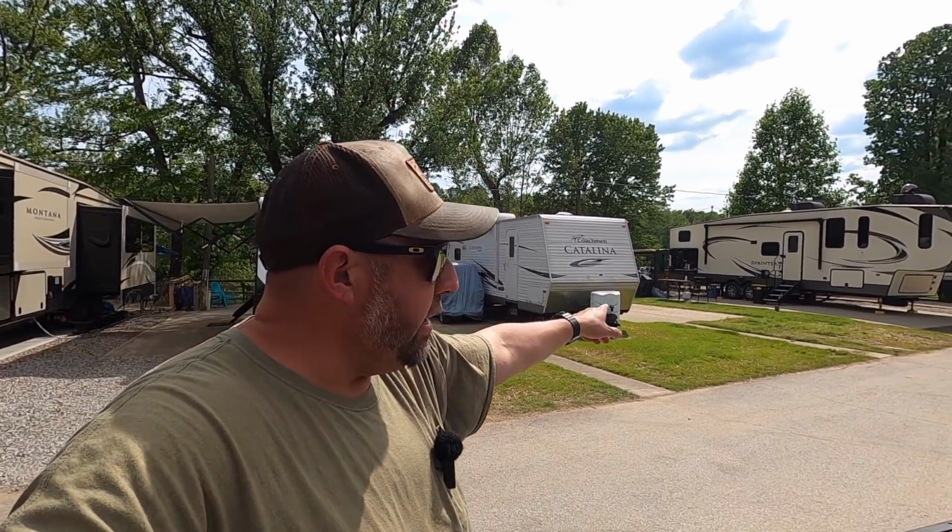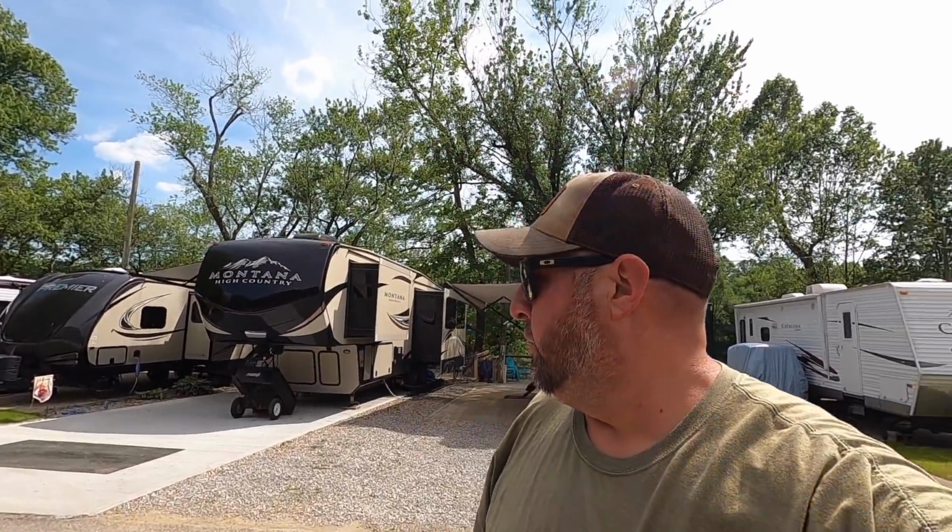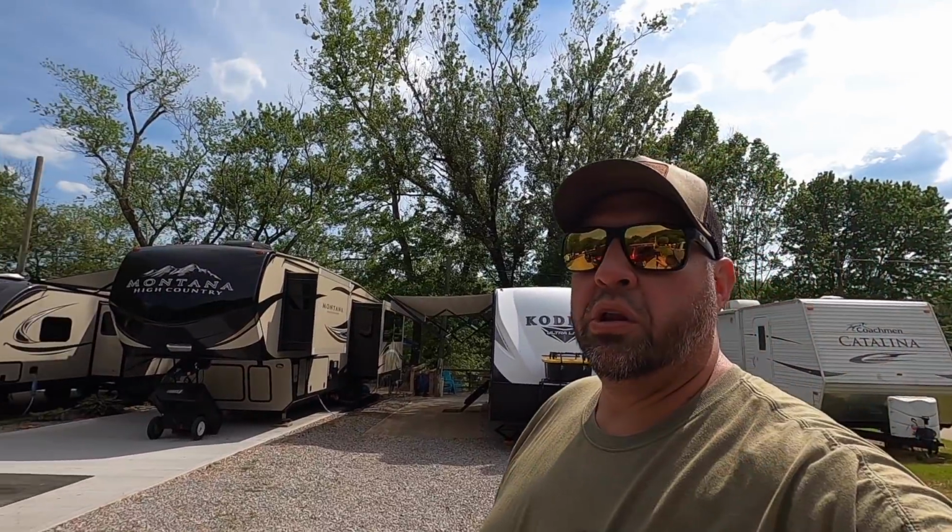We got in there. Our friends Lance and Laura, they're on their way. They'll be here in a little while. That's their spot right over there. So they're going to join us this evening. We're going to have a little cookout there behind the camper. We got us some steaks that we're going to grill, and have some salad to go with it as well. So I thought I would show you what the campground looks like.